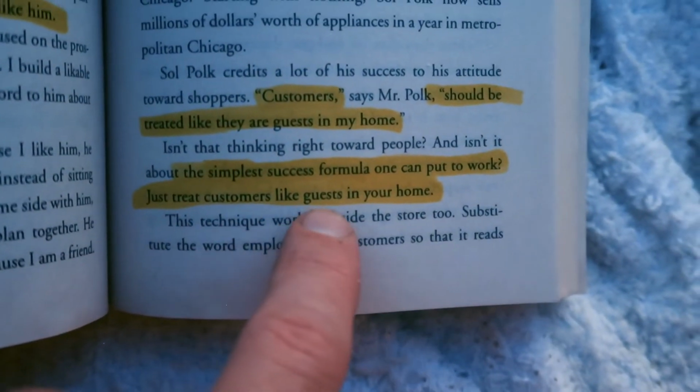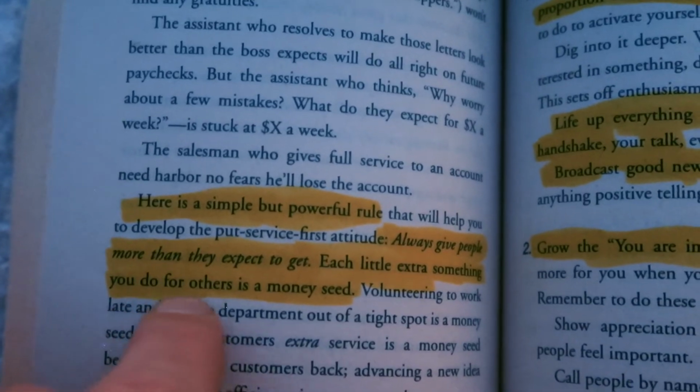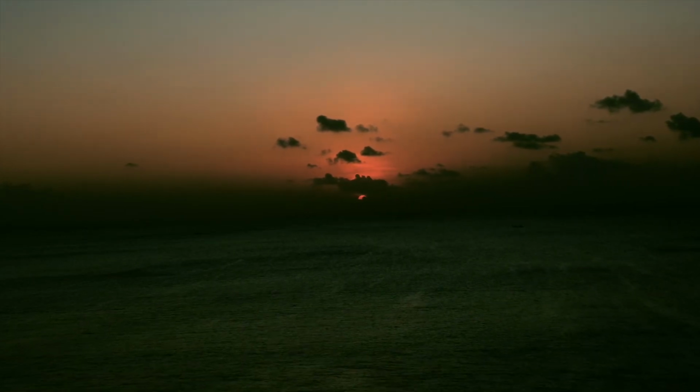Just treat customers like guests in your home. And not only customers, you can also apply that to your employees. If you're a leader in a company, really try to think of them like guests in your home and treat them in a good way. And with that being said, always give people more than they expect to get. Each little extra something you do for others is a money seed. If you apply those rules, you will see that the results come in proportion to the enthusiasm invested. Did it make sense? Yeah.